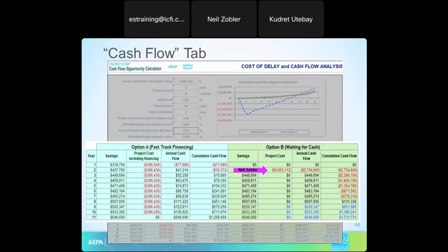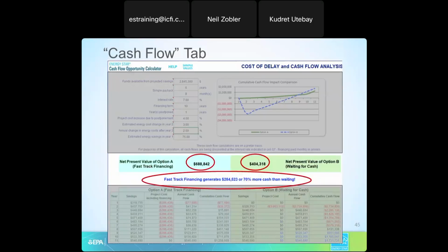Your project costs have gone up, you've got to come up with a check for $2.7 million, but you're paying no interest, so you keep 100% of all of the future savings. And the question now becomes, which is a better financial decision? And I can guarantee you, many of your financial people are not looking at it this way. They are not. Which is a better financial decision?